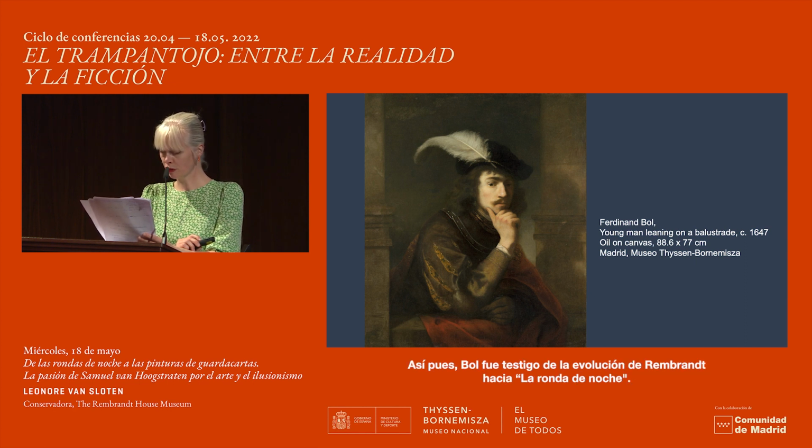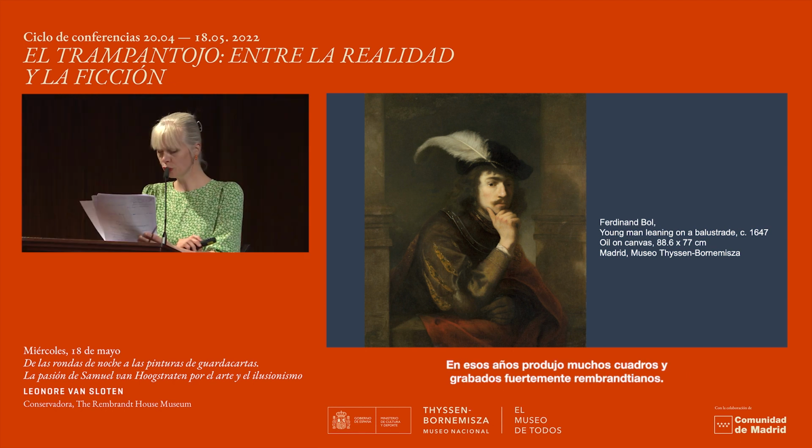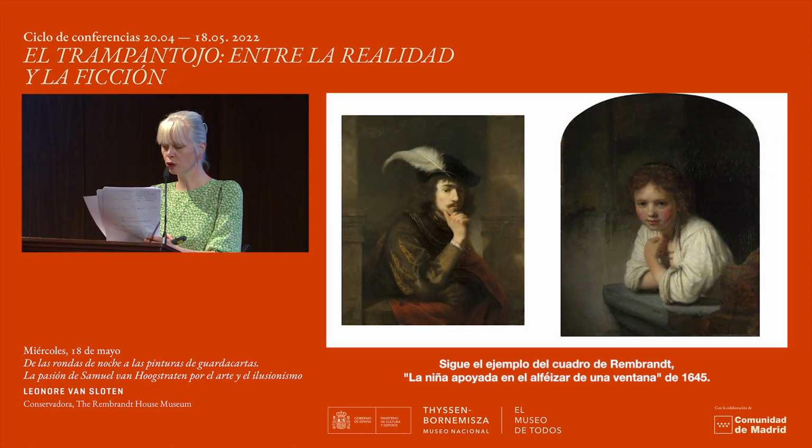So Bol witnessed Rembrandt's development towards the Night Watch. Bol can be seen as the pupil who aspired most of all to become a second Rembrandt. He must have stayed in close contact with his former teacher during the 1640s. In those years, he produced many strongly Rembrandtesque paintings and etchings. This painting, in the collection of Museo Thyssen-Bornemisza, dates from about 1647, and it follows the example of Rembrandt's girl leaning on a windowsill from 1645.